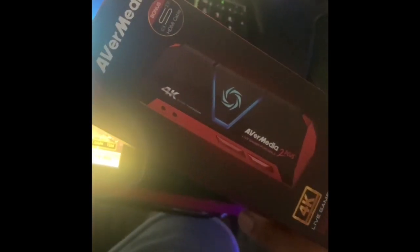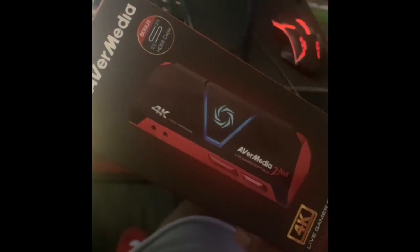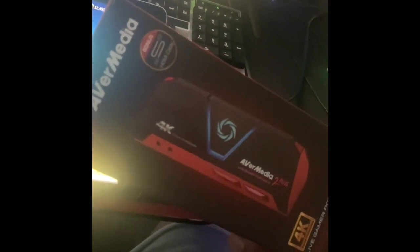But I also do play console a lot also. I have an Xbox, but I'm actually going to transition to straight PC gaming soon once I make the move. But yeah, this is the capture card that I have in.